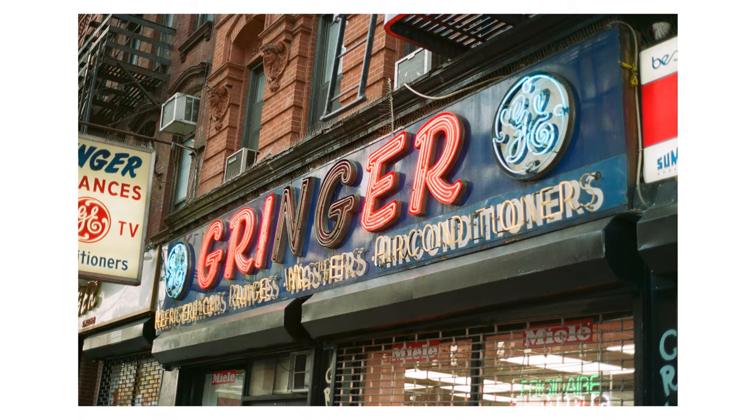Speaking of old stuff, this was in East Village on First Avenue. It's just all these really old shops that still exist. And again, it just sort of felt perfect. Grainger, refrigerators, washer, air conditioning. I mean, this has to have been here for over 50 years.